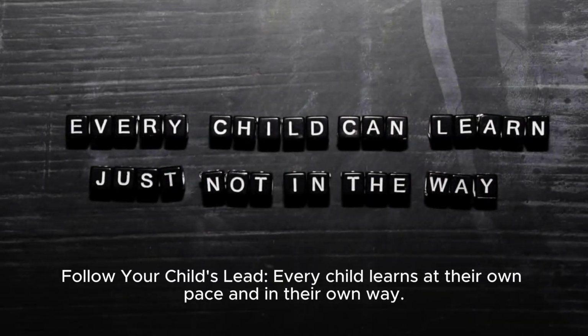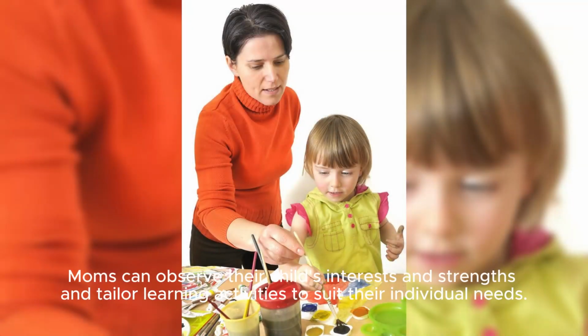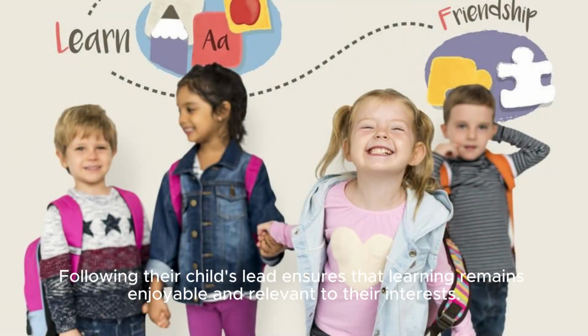Follow your child's lead. Every child learns at their own pace and in their own way. Moms can observe their child's interests and strengths and tailor learning activities to suit their individual needs. Following their child's lead ensures that learning remains enjoyable and relevant to their interests.